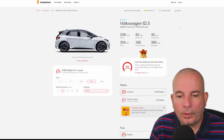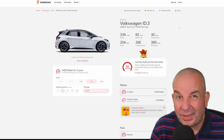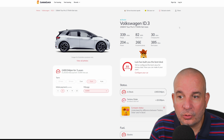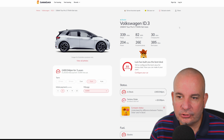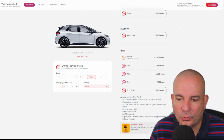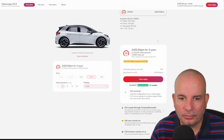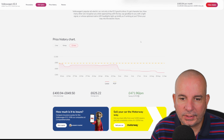Next, we've got the VW ID3. It's £1,200 up front and £400 a month. But this is the longest range version. So it's the 150 kilowatt Tour Pro S, 77 kilowatt hour, 339 miles of range, insurance group 26, 385 litres of boot space and 204 horsepower. And it's got really everything you could possibly want, including 20-inch rims on it, which look quite nice. 7.9 seconds to 62 with this one.